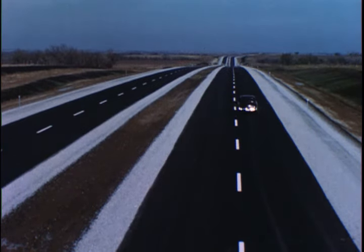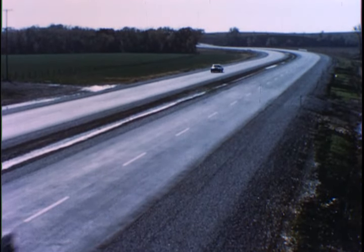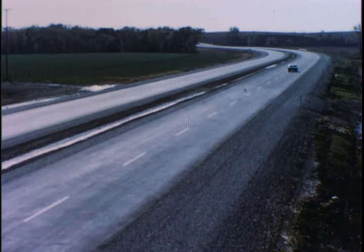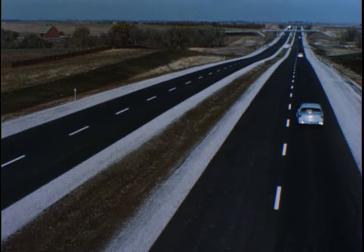And there's the finished turnpike, a far cry from the old blacktop road. Designed for speeds of 70 to 75 miles an hour, the sharpest curve is a sweeping 3 degrees, and the steepest hill an easy 3% grade.